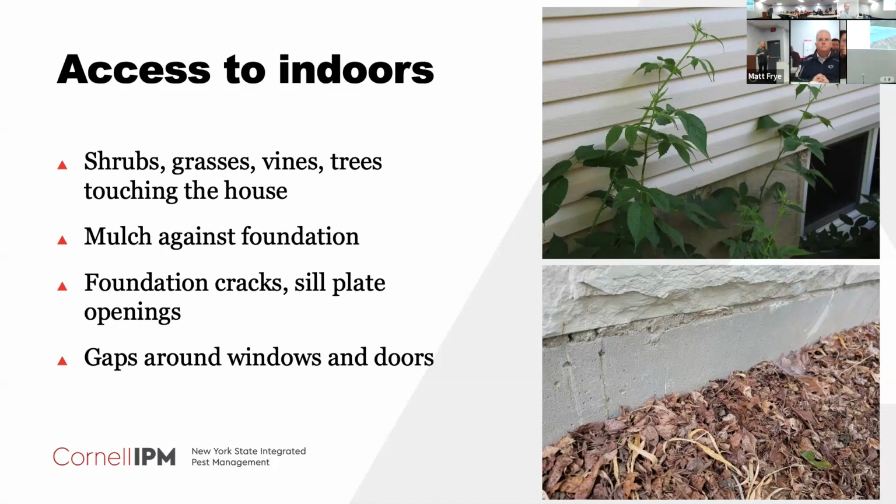But access to indoors, this is kind of what I'm leading to, can include any plant that's touching the building. Here it's just a couple of raspberries or something, but a lot of people ignore the Virginia creeper that's coming up on their chimney or something. And the trees or the shrubs in the landscape that are touching the side of the house or the window or something, all of that can just be a bridge, either for foraging or for nesting, which they might set up inside a void there.